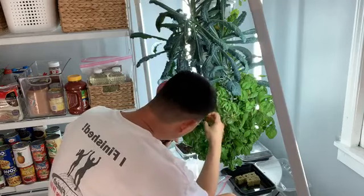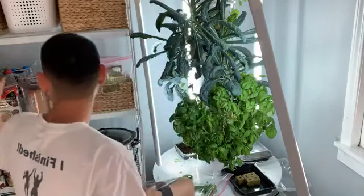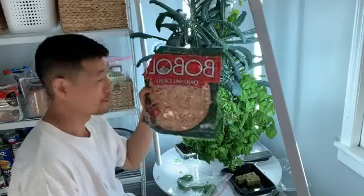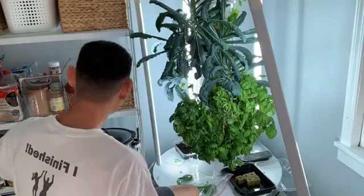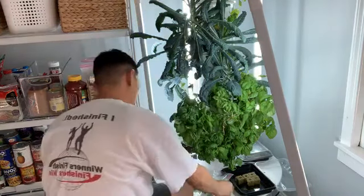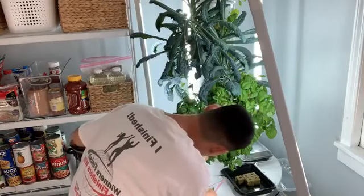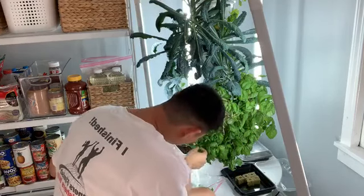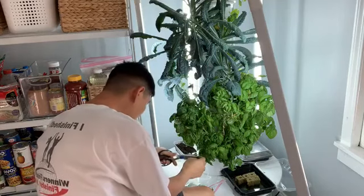So far, we made basil pizza, homemade. What's really cool is that we actually used these original crust, and it works out pretty well, really tasty. Probably a little bit better than what you can get from those other stores, like Pizza Hut, Papa John's, you name it. Probably a little bit better tasting than those.